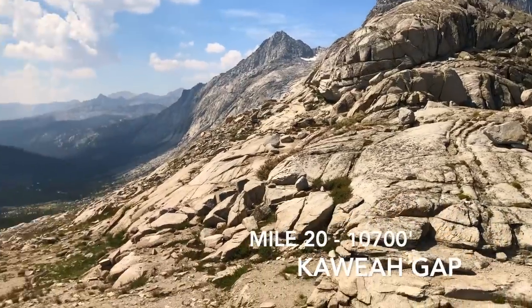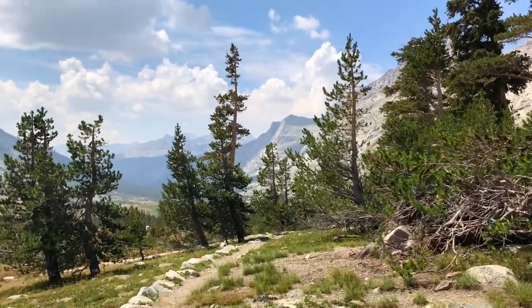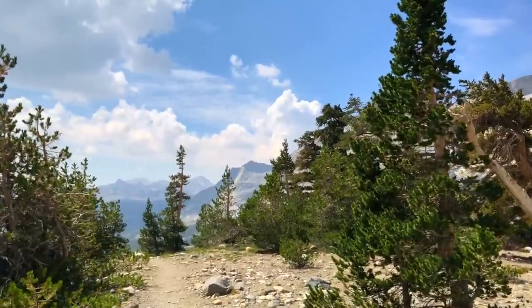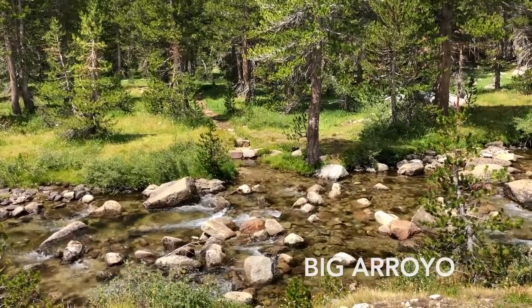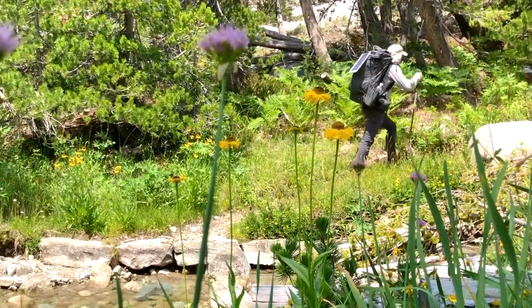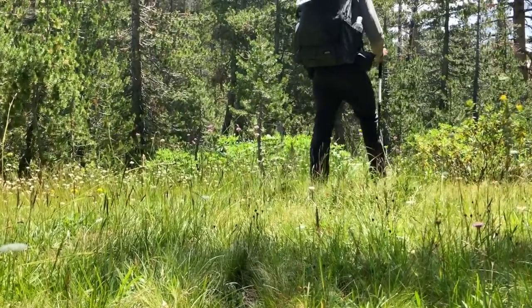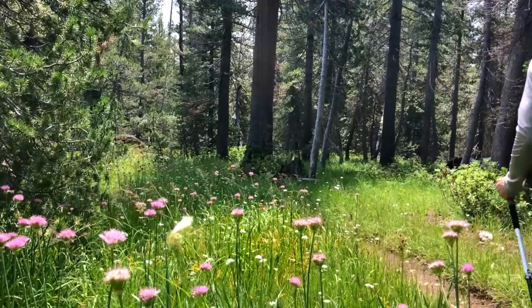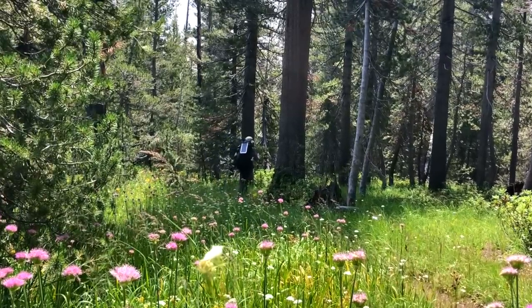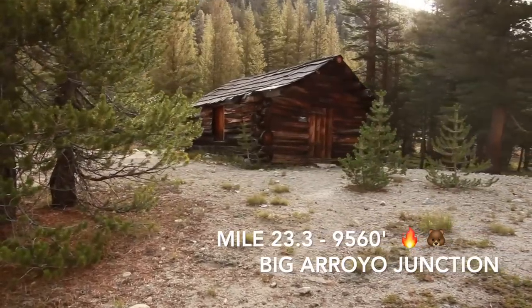First pass. The next 3 miles are an easy downhill stroll along the Big Arroyo. Junction, we go up over the Chagoopa Plateau.